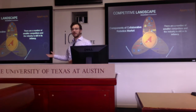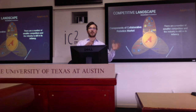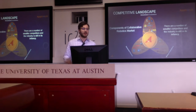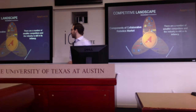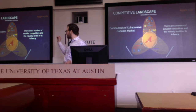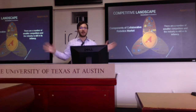The collaborative robotics market is the technical portion where human-centered robots really comes into play. It's about $100 million, and it's growing by 50% every year. Despite that size and that rapid growth rate, it's still relatively in its infancy. What we care about, which is mobility exoskeletons, force enhancement exoskeletons, and humanoid robots, there's no real powerhouse player in the market that's dominating everyone else.